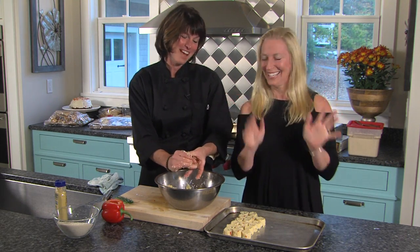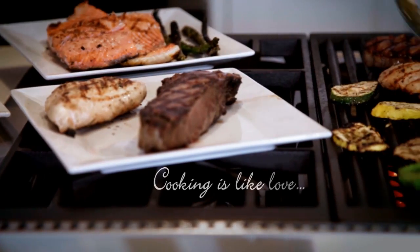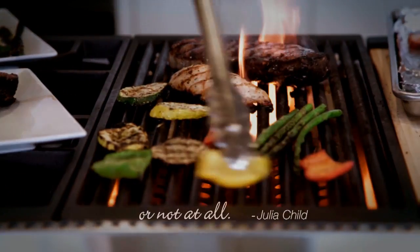I'm going to get you working before the end of the night, but this is the messier side of things. Yes. And you do have the chef's coat on, and you are the chef. It has been said cooking is like love. It should be entered into with abandon or not at all.